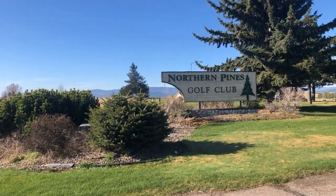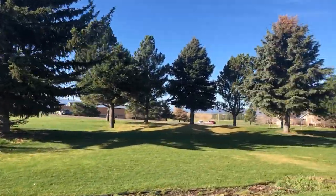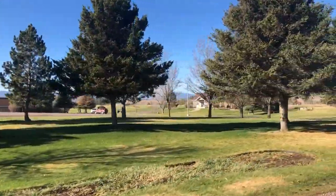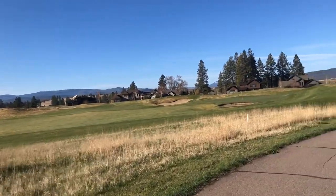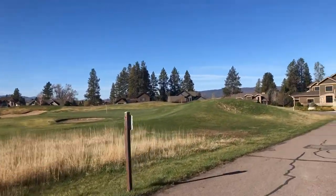There are some beautiful neighborhoods in the town of Kalispell, and today we are going to take a tour of them. We are going to start with Northern Pines today. As you head north on Highway 93 out of Kalispell, you will come upon the Northern Pines Golf Community. This neighborhood is located in the middle of the Northern Pines Golf Club, which is an 18-hole course designed by Andy North. Most of the homes in this neighborhood are located on the back nine of the golf course, which wraps around the Stillwater River that flows through the property.